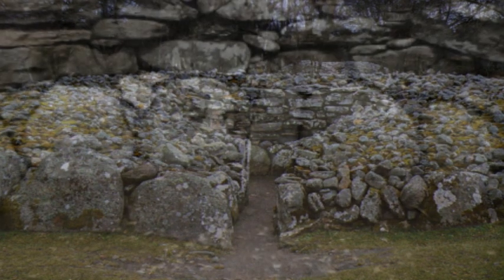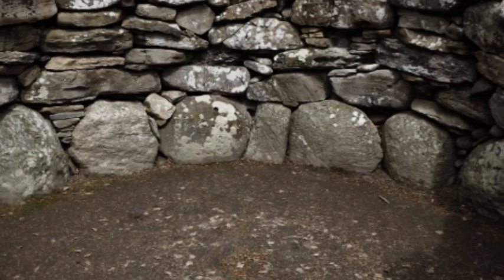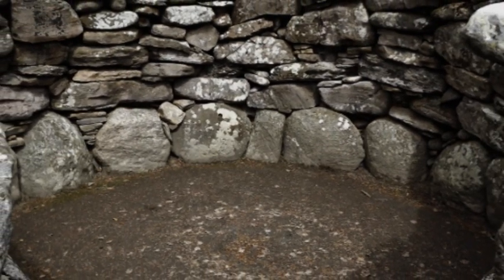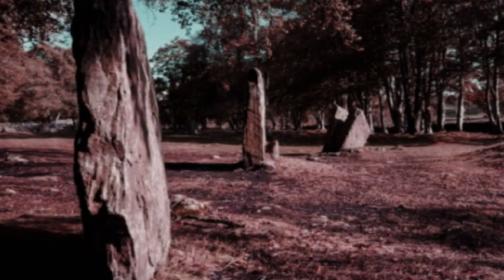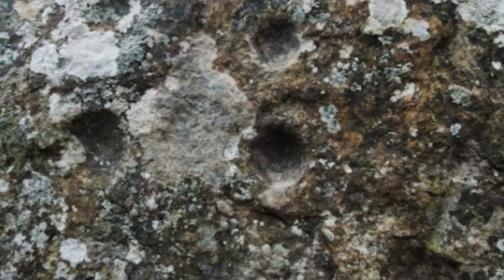The three well-preserved cairns each have a central chamber, but while the two outer cairns have entrance passages, the central one is enclosed. Each cairn is surrounded by a ring of standing stones, and many of the stones used to construct them have pecked or ground out cut marks on them.